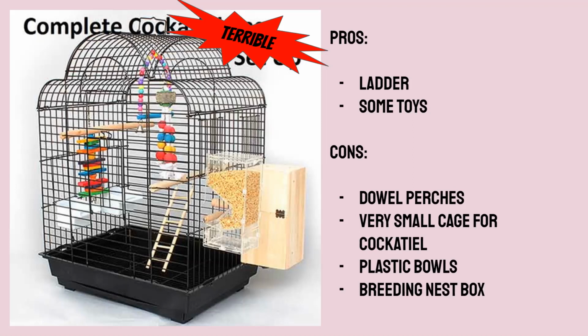Plastic bowls and a breeding nest box. So unless you are a formal breeder, you should never have a breeding nest box because things can go terribly wrong. Make sure you guys research about that before you do it.